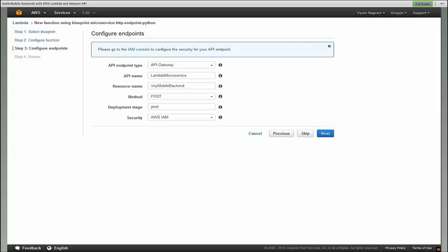Also in terms of security, I have used AWS IAM. So here we'll be using IAM roles for the API Gateway, but you can change this in the drop down to select API keys, or you can select the authentication method of your choice.